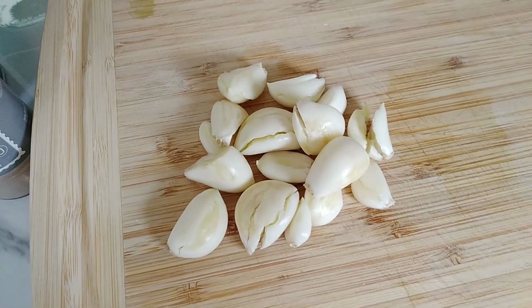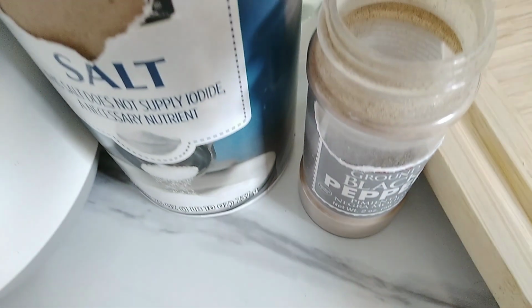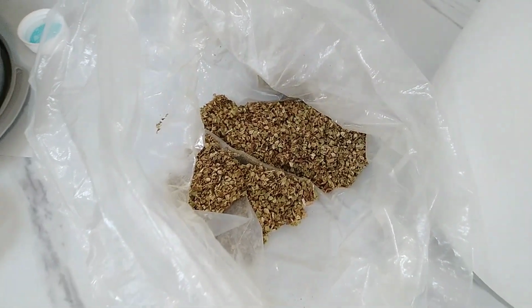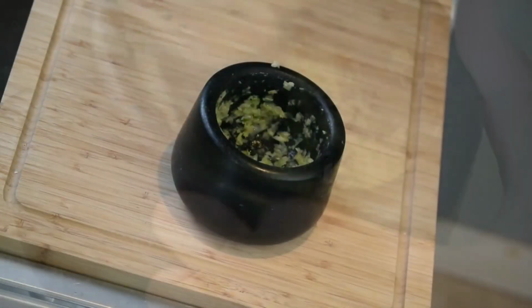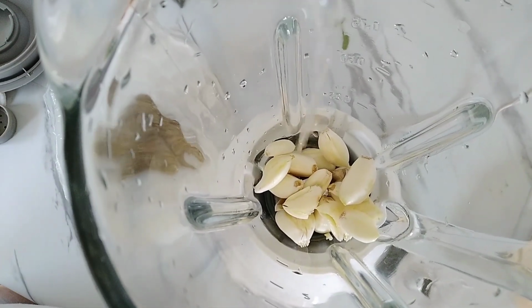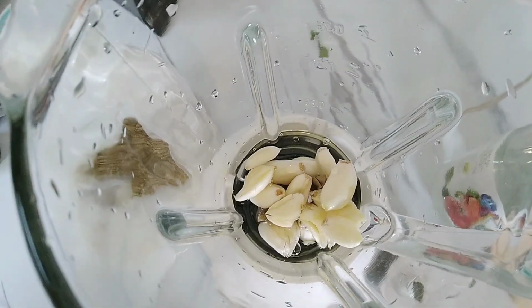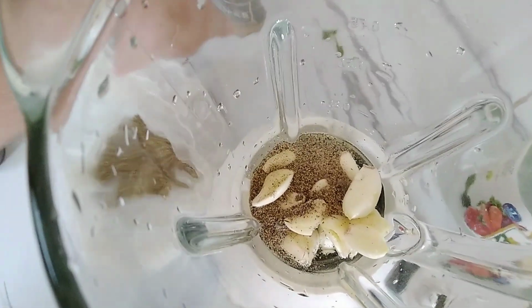All right, let's go into our mojo. What is mojo? Mojo is basically what we marinate things in. And also, it's not just a marination, it's also a condiment that we use. Puerto Ricans usually use a wooden mortar and pestle that we call a pilon. If you don't have one, that's totally fine. You can use a blender, as you see me doing here. So in the blender, I'm adding 1 bowl of garlic, 1/4 cup of vinegar, 2½ teaspoons of black pepper, 1 tablespoon of oregano, and 1½ teaspoons of salt.